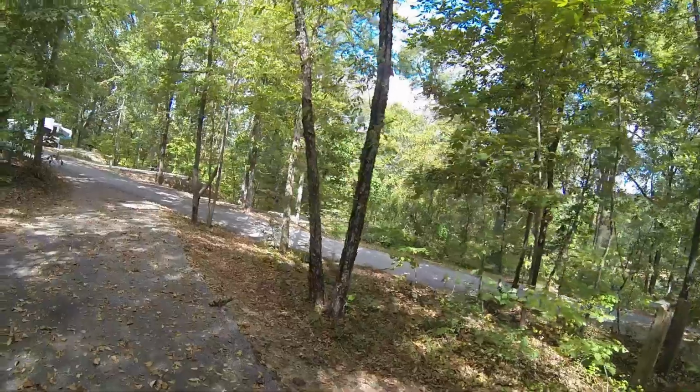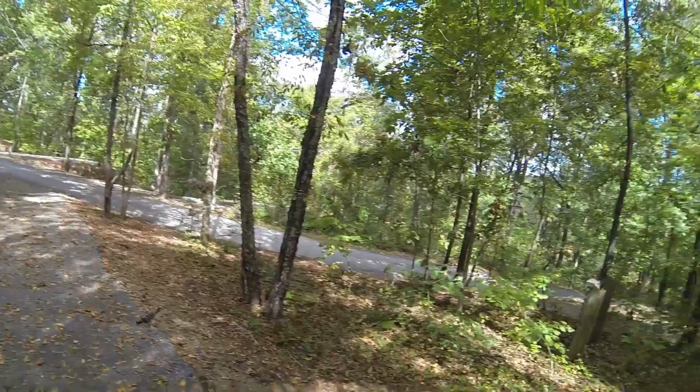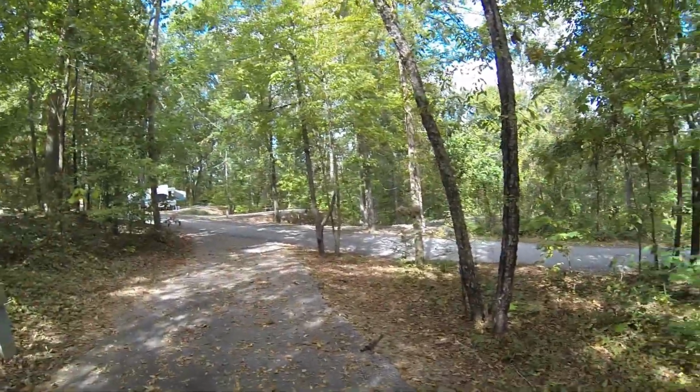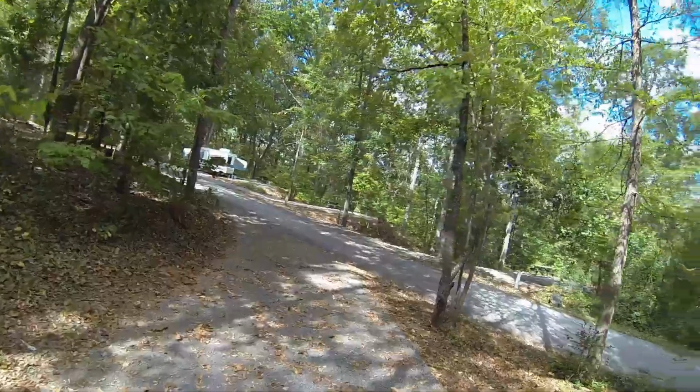Another thing that might be an issue because that is a steep drive coming up, and anything with a diesel is going to be roaring as it comes up that hill. So everybody that comes in, you're going to know they've arrived.